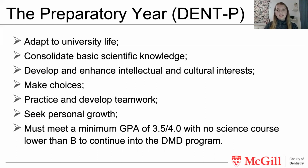You typically take 10 classes throughout this year, and 4 of those are electives, and it's going to be the only time in the 5-year program that you have a chance to take electives. So it allows you to pursue other interests or hobbies that you may have, so you can learn a new language, you can take a music class, you can take an economics class. So it's really a chance to explore and have the typical undergrad experience, but it's just 1 year instead of doing an actual undergrad.